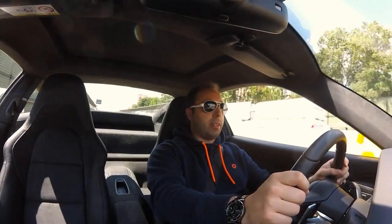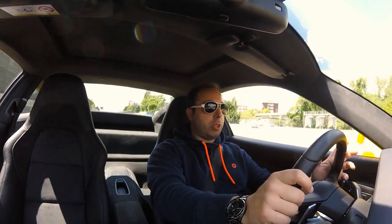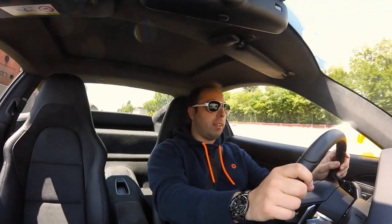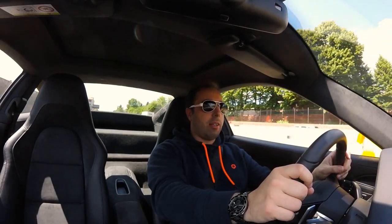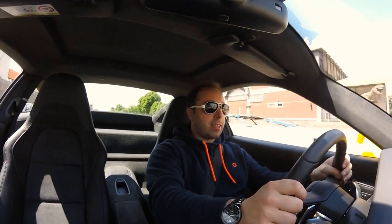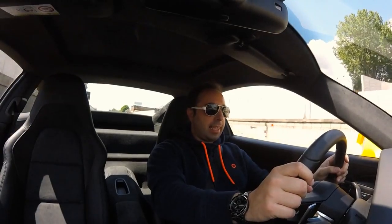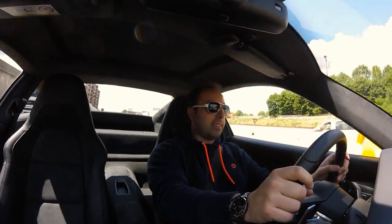So it's not about the numbers. This car is quick. It takes 3 seconds and something to go from 0 to 100. It goes up to 312 kilometers per hour. But what this car is capable of is to please the driver in every kind of situation. So for this, I can safely say that I have no doubt about that. But we're gonna test that.